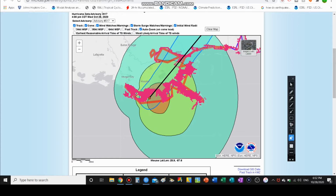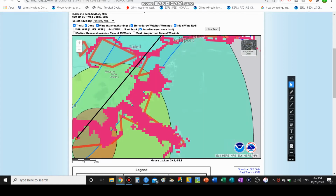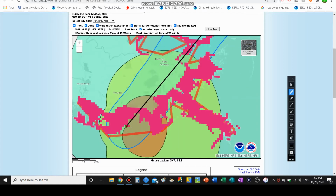But eventually, this is going to be moving north, and New Orleans, you guys are not too far away from this. New Orleans, well, this is as of 5 p.m., so New Orleans is in the 60 mile an hour winds right now. The hurricane force winds are not too far away from you.